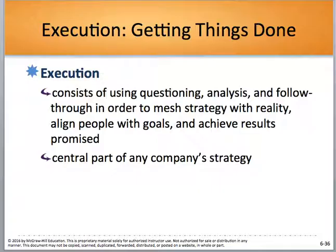So execution. You're going to question, analyze, follow through in order to be able to take the strategy, mesh it together with what's happening, what's real, align those people with the goals that you have in place, right? So you put your human resources and tie those to the goals so that you can achieve the results that you promise to your team, that you promise to stakeholders. And this is the central part of any strategy that you have in an organization: execution, getting it done.